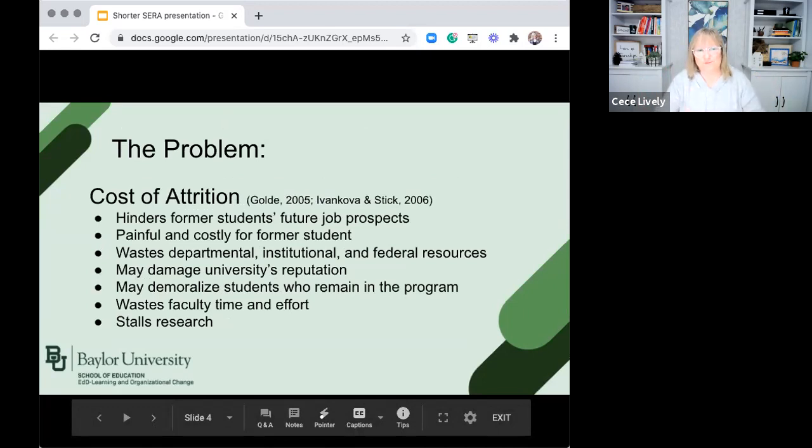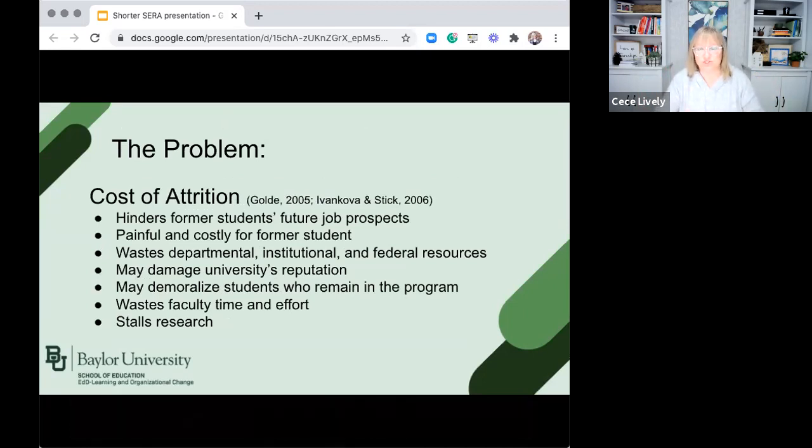The problem here is overall the cost of attrition: the cost to students, the cost to the university, the cost to the department, and what does it do to all of those different areas?